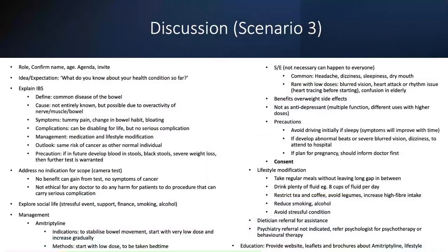Usually how do we define IBS? You first must mention that this is a common disease, so that the patient will not get shocked. Second, what you mentioned is overactivity of the nerve or the muscle or the bowel, and the cause we don't know entirely, and the symptom is as such. The complication can be disabling in terms of life, but no serious complication. Just mention it in short, you don't have to drag very long. Then the management can include medication and lifestyle. And the outlook is the same risk to develop any form of cancer as normal people, meaning it does not endanger your life.